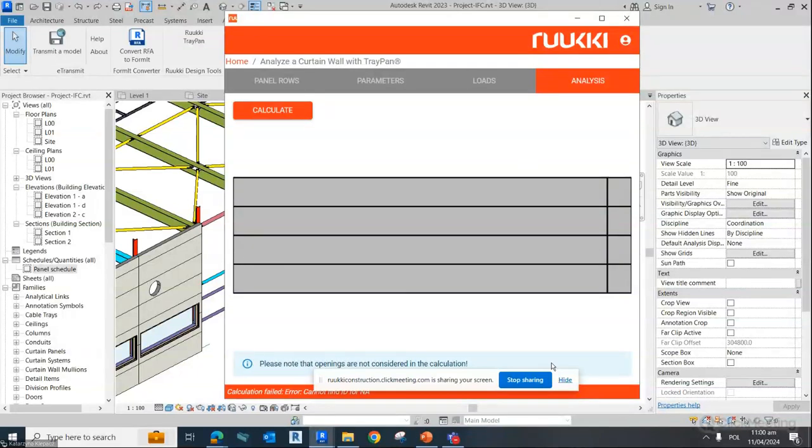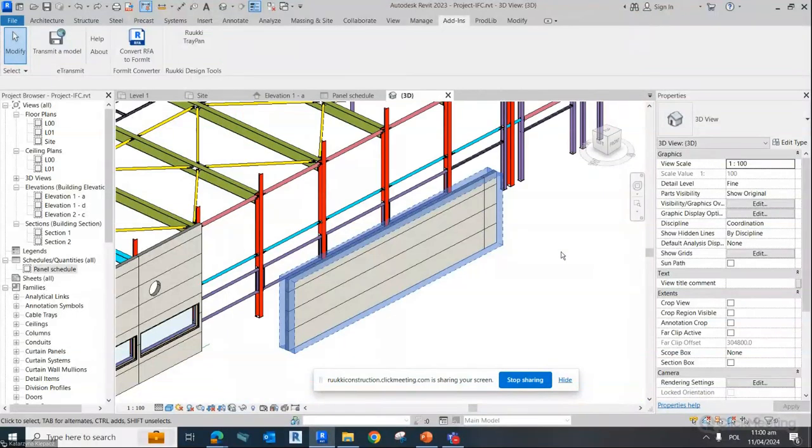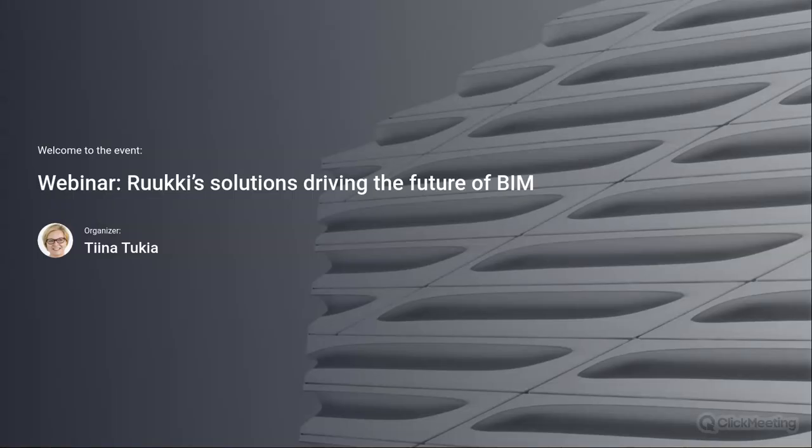Yeah, sure. One question. Yes. Do we have a date when we plan to release this Traypan for Ruukki, for public? It should be available in May, but the official launch is still not agreed. But it will be available to the users from May. And yeah, of course, as Kasia mentioned, again, if anyone wants to give their feedback and participate in our beta testing, you can always contact us, and we would really like to hear your opinions.